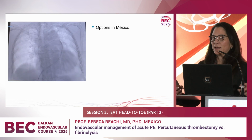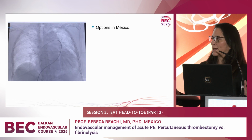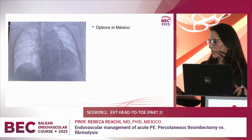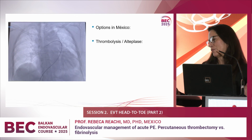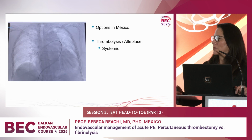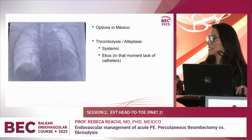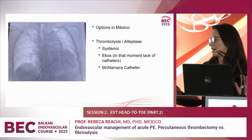So what can we do with this kind of thrombus when we don't know exactly what happened with her? The options in Mexico, like I told you, are thrombolysis. You can see that I perform a lot of thrombolysis. We can do it systemic, or we can do it by catheter. At that time, when she arrived, the company that managed the EKOS catheters didn't have them for, I guess, 10 months or almost 1 year. So we couldn't do that.